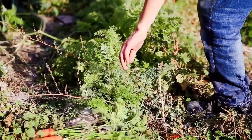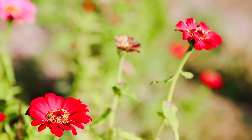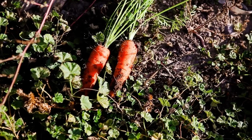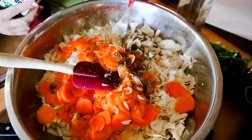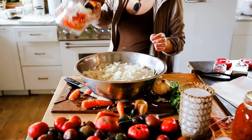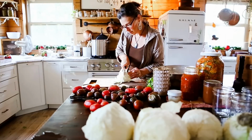First off, we've got to get the carrots from the garden. We have been waiting to dig the majority of our carrots until after the first frost. So I learned that if you wait till after your first frost to dig your carrots, or the first couple of frosts, the sugars inside the carrots increase, and they have a longer storage life through the winter. So we're leaving most of our carrots until after the first frost, but I've been digging them as we need them for things like this.